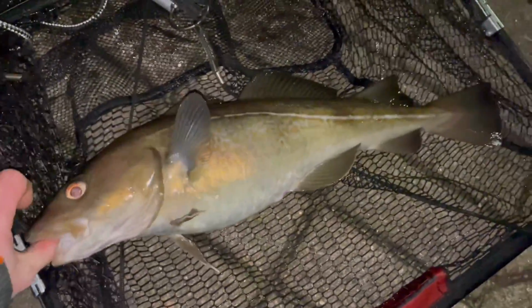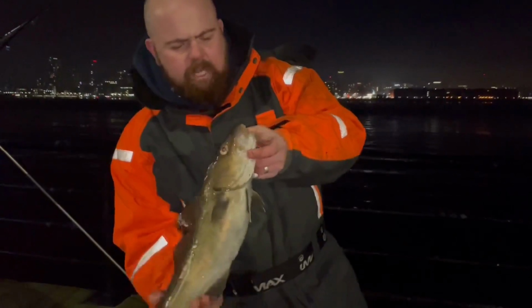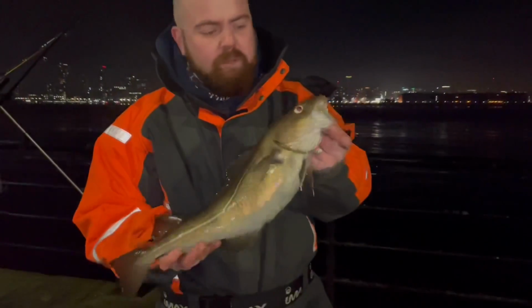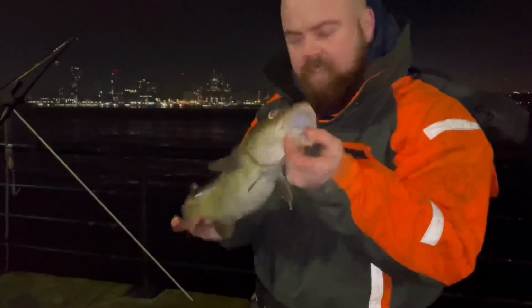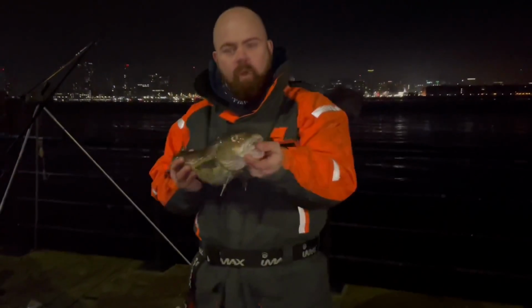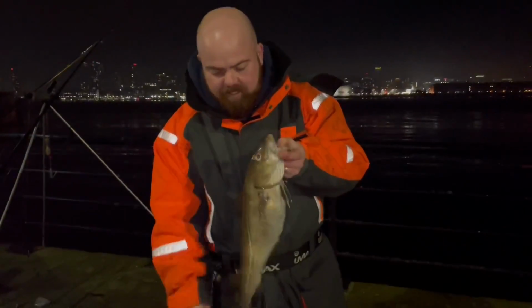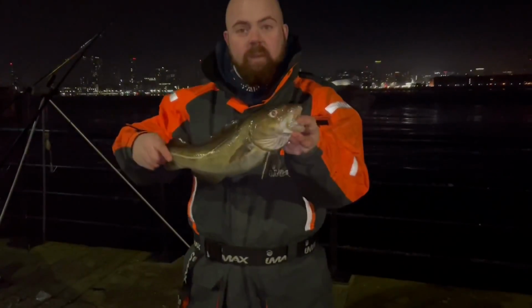Well, there's our first cod there. Just give him a little weigh, and he was 3.8 pound. So he's biting me. Took to the mussel. Mussel always prevails. So he was on the little rod then. 1 up, 1 down. I was going to handball him off the wall, and Liam shouted at me and said, "No, let's get the drop net." So there we go.